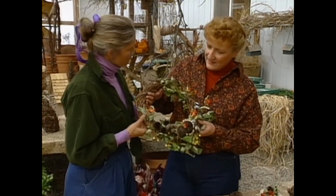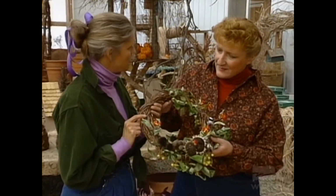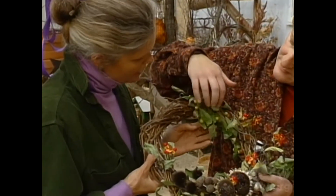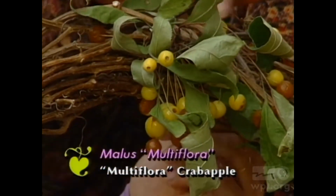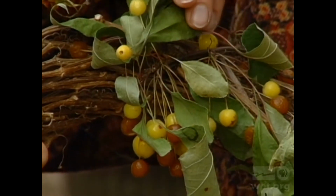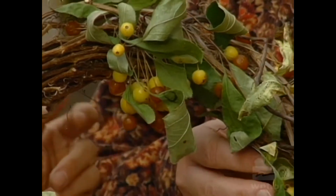Well, this is a wreath we made, Shelley, from grape twigs, and you can either make it yourself or buy them from the garden centers already made. Then onto this, what we did is we put crabapple vines, and I cut twigs from the crabapple tree and just wired them on. Yeah, laced them through and wired them down. Well, now the cedar waxwings seem to really like a lot of the crab apples. Yeah, they enjoy eating these quite a bit.